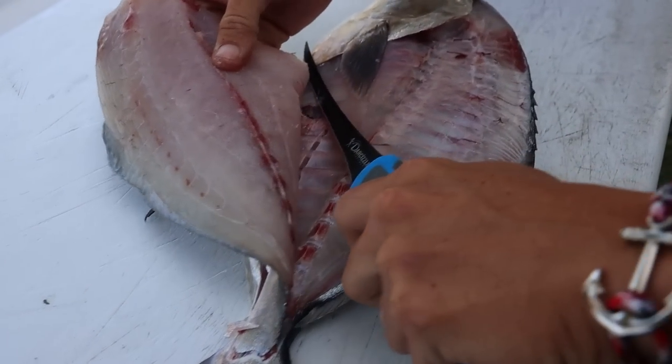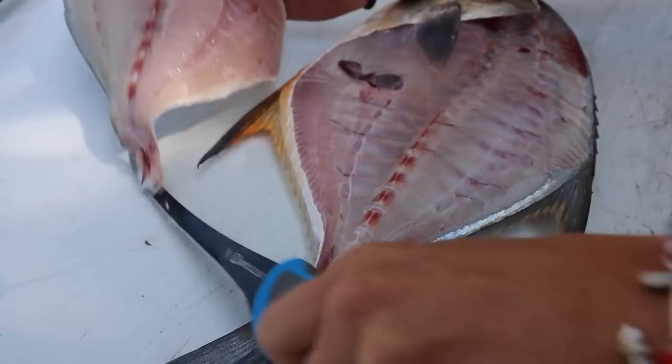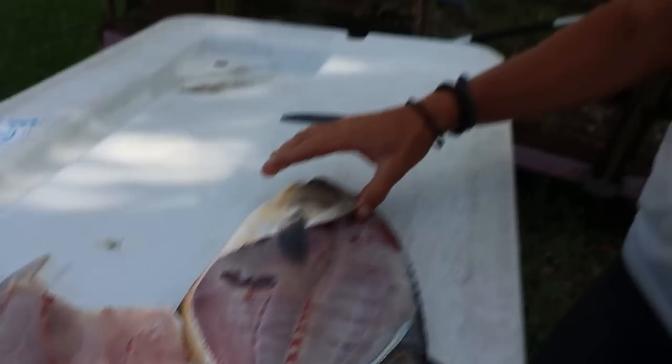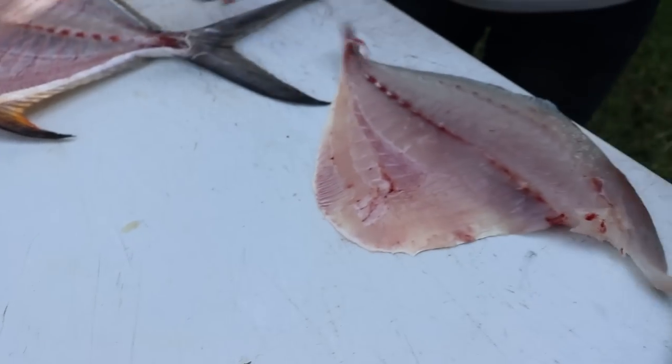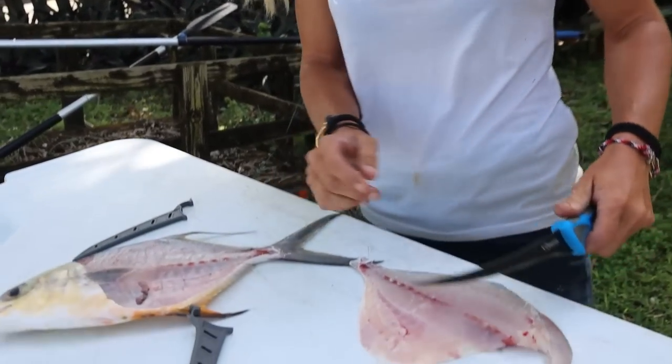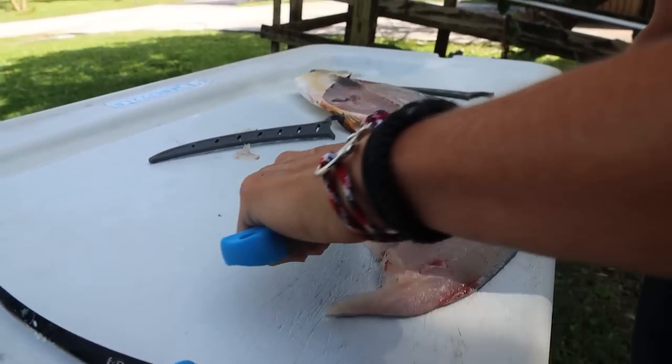Oh, look at this, this looks amazing. Boom, that is awesome. Look at that meat, it literally looks like a pompano to me. Very cool. All right, so that fish is just super wide, so I'm gonna switch my blade here and try to skin it normally, but I have a feeling it's gonna be a very thin skin, just like the Florida pompano that we catch on the beach.